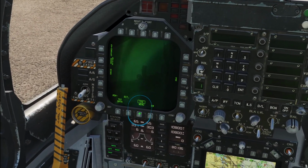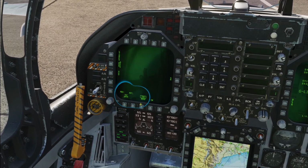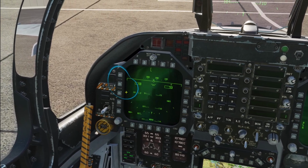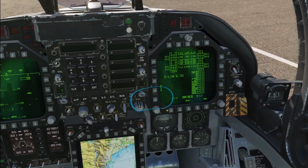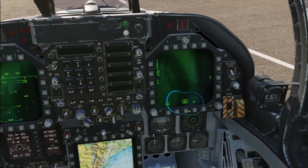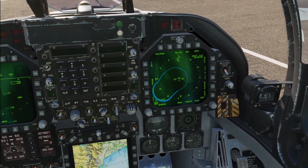Want to look at the menu. If I want to put the electronic warfare on, click on there. If I want to look at the HUD, I can do that. If I want to look over there, again, just looking with my eyes. I'm not moving my head at all. And I can click the menu, go to my HSI, for example.